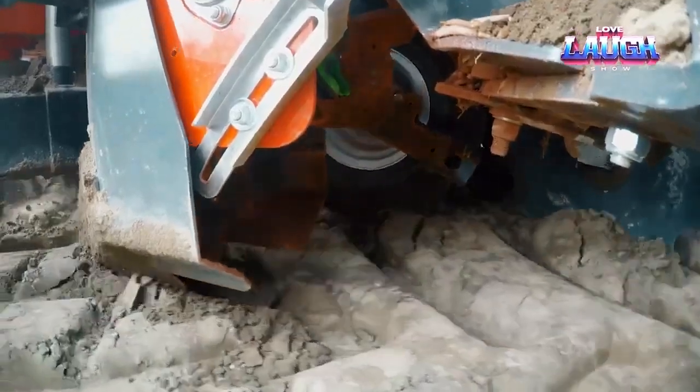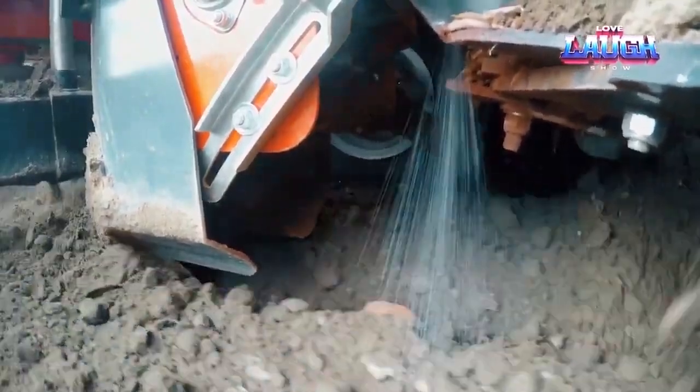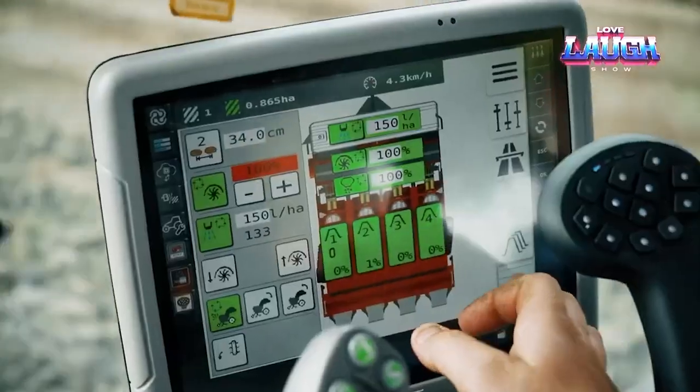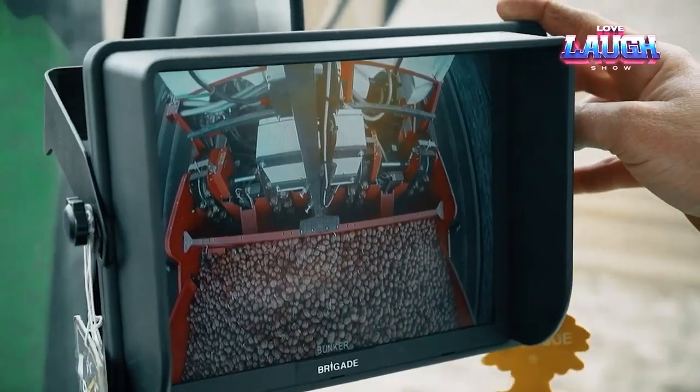The CP42 is also known for its versatility, allowing farmers to easily adjust planting settings to accommodate different potato varieties and soil conditions. Its durable construction and user-friendly design make it a favorite among growers seeking reliable performance and maximum efficiency in the field.